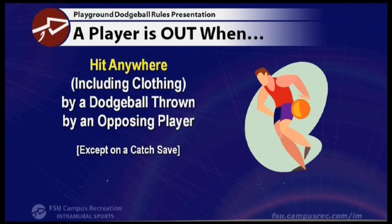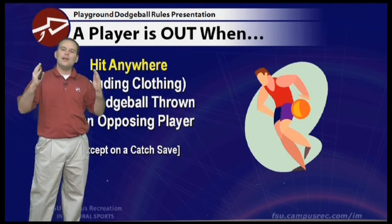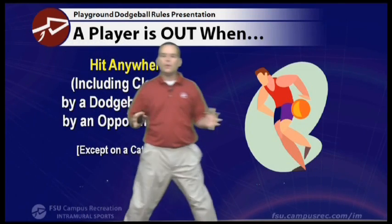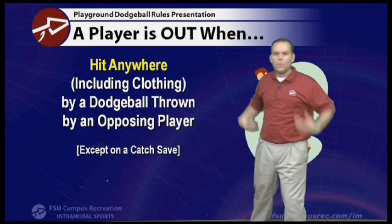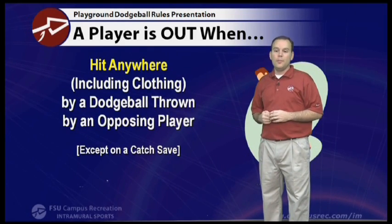When are you out in dodgeball? Well, when you're hit anywhere, including your clothing. So you get hit in the t-shirt, that's good enough. Just grazes your shirt, grazes your pants, we consider that out. So please remind your players of this, that they are out when this occurs. Hit anywhere, including the clothing, and in the head, in the shoulder, wherever, that player is out when you are hit by a dodgeball thrown by the opposing team.